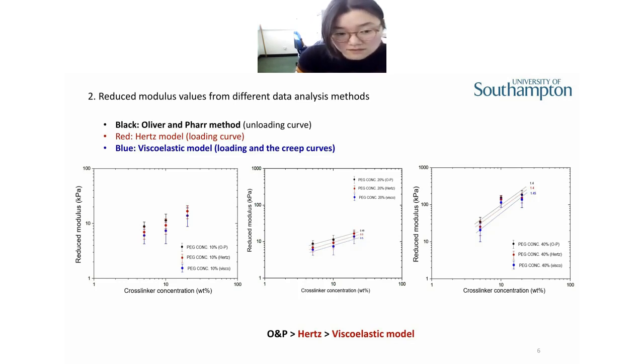So we performed the viscoelastic model in order to account for the viscoelastic behavior of the gels. And we get even lower reduced modulus values when we use the viscoelastic model. This is because, due to the creep behavior of the gels, the contact area calculated from the viscoelastic model is lower than with the Hertz model. So we got an even lower equilibrium reduced modulus from the viscoelastic model, instead of the instant reduced modulus provided by the Hertz model, as the Hertz model only considered the loading curve, not the creep.